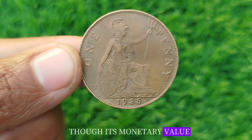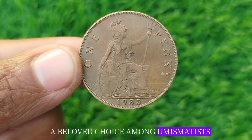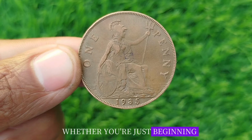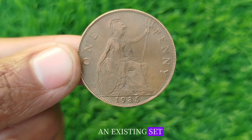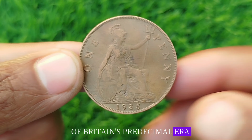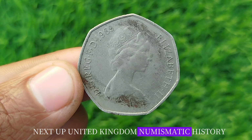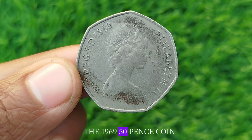Though its monetary value is modest, its historical significance and charm continue to make it a beloved choice among numismatists. Whether you're just beginning your collection or adding depth to an existing set, the 1935 penny is a meaningful reminder of Britain's pre-decimal era and the final legacy of King George V. Next up, United Kingdom numismatic history, the 1969 50 pence coin.